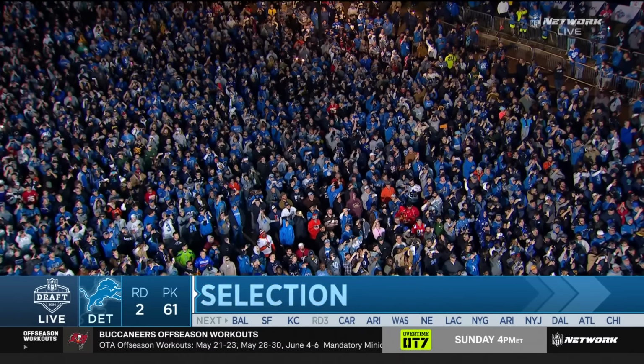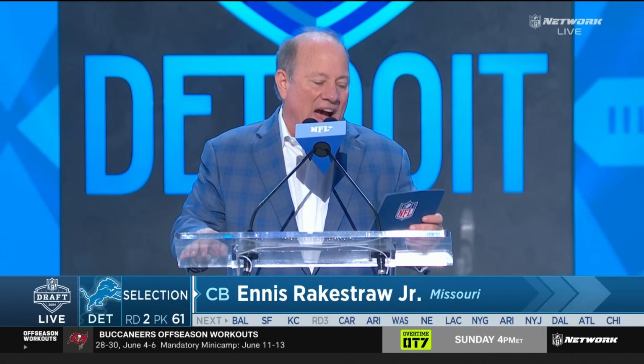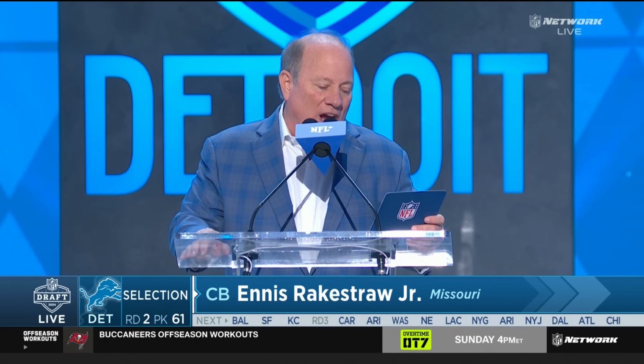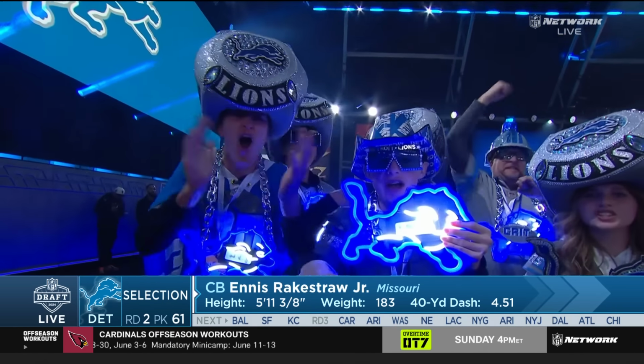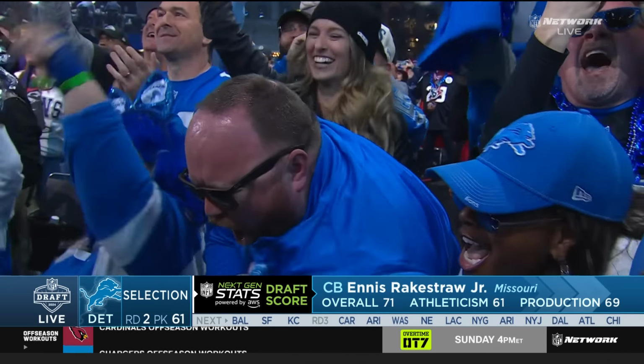And with the 61st pick in the 2024 NFL Draft, the Detroit Lions select Ennis Rakestraw Jr., defensive back, Missouri. Your guy just went off the board. Yeah, one of my favorites and my highest rated player still on the board. I had him at 32 overall in this draft.